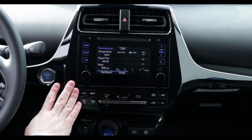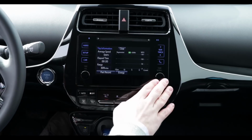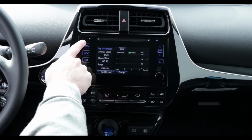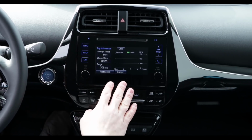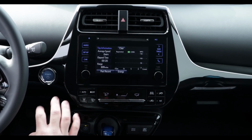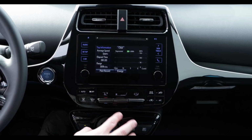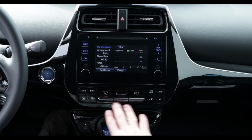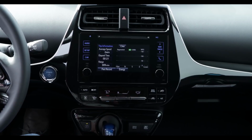I do actually prefer this setup to the larger screen. The larger screen replaces the volume and tuning knobs with touch capacitive buttons. These buttons here, you may have noticed, are touch capacitive, but I just prefer this. It's so much easier to use. The large touch screen gets a little bit cumbersome. To change the radio or adjust the fan speed, you have to do it all on the touch screen, which I find a little bit distracting. I'd much rather have these very basic climate controls on this XLE trim.